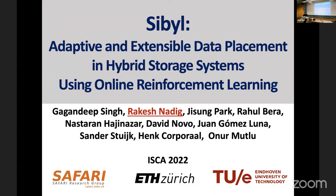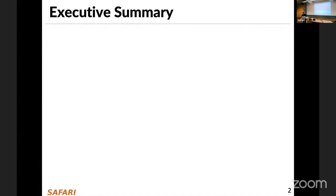So the last work in this part of the lecture, with the focus on storage systems, is called Sibyl. We looked at in-flash processing, which is at the lowest end of the flash storage. Then we moved to the SSD controller and flash controllers. And now we move even higher up to look at multiple storage devices. This work, called Sibyl, which is adaptive and extensible data placement in hybrid storage systems, uses online reinforcement learning. This work was published at ISCA 2022. So I'll start with an executive summary.